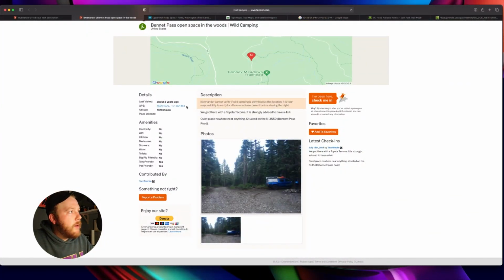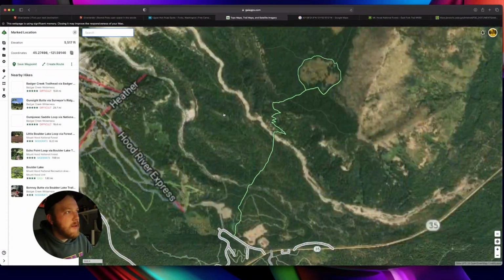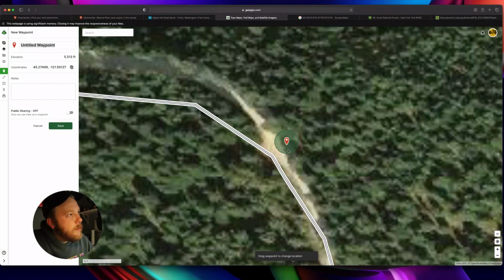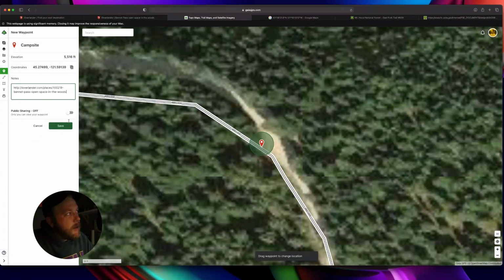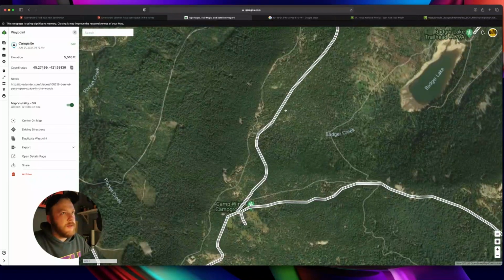So what I'll do is I'll probably just bookmark this one as a backup spot in Gaia. So I'll do that. There she is. All right, and then we'll do a little waypoint. We will copy the link and I'll put it in the notes. All right, so that's just a bit farther down past the road we were scrolling on. So let's keep scrolling down this road here.